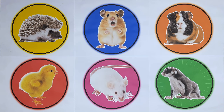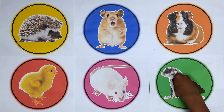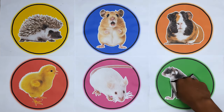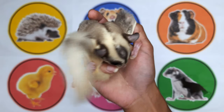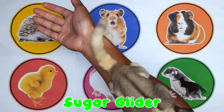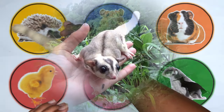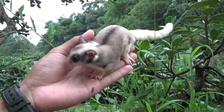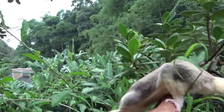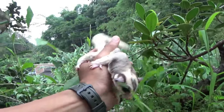Color. Wow, sugar glider. Hello, I have a sugar glider. Wow, come on, let's put the sugar glider into a tree.